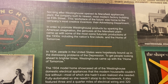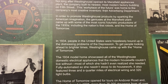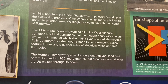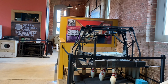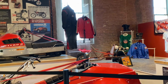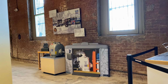Mansfield Appliance Plant, the company built its newest, most modern factory building on 5th Street, the workplace of the future. How about that? So Westinghouse started here in Mansfield. Very cool. Here's a bowling pin set. A little motorbike, snowmobile, cool. It's kind of a cool little stop off here.